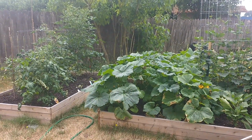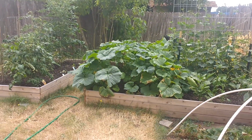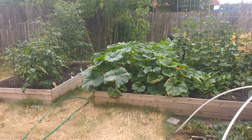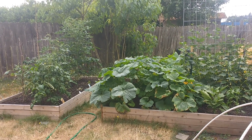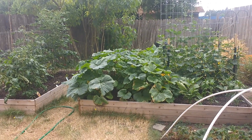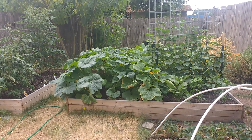So that is what happens to a garden when the temperature gets very high. No need to stress over it. The garden does recover. As you can see, a week later, and the garden is still doing great, despite the heat that it went through.